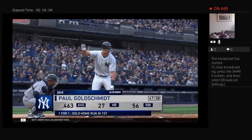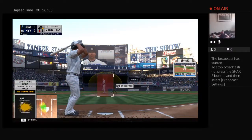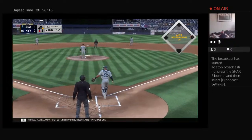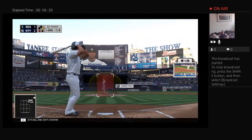Here's Paul Goldschmidt now, and he's off to a hot start in this one. Homered his first time around. Ready with the first pitch. Here it comes, and a pitch out. Nothing doing, though, and that's ball one. Stanton, the runner at first with one gone in the inning.